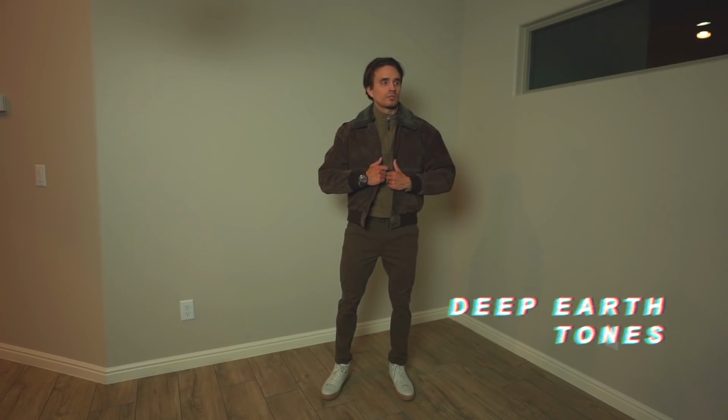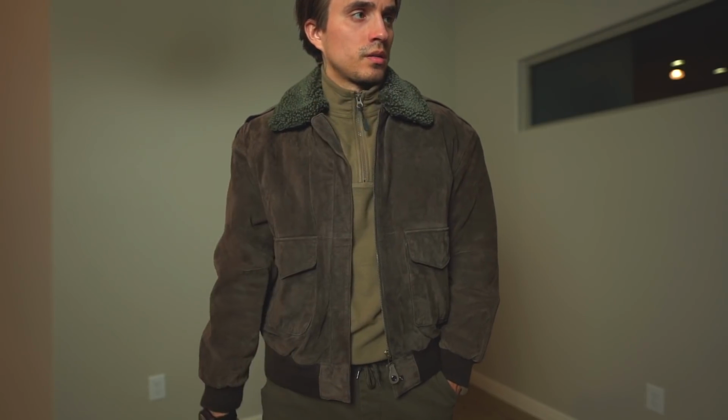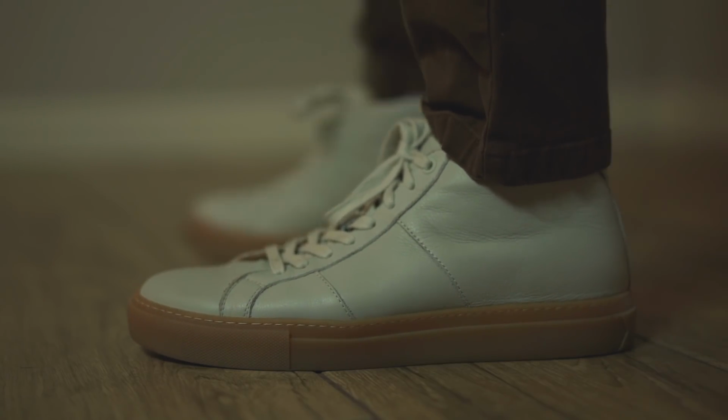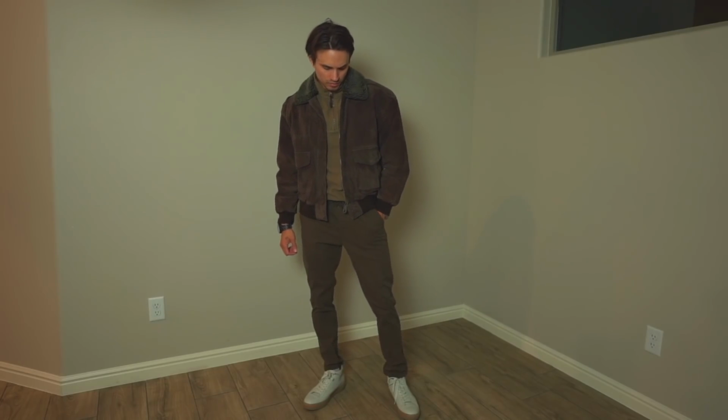And to follow up with that, deep earth tones. Me personally, I like to take earthy colors like brown and find shades that are also deep and similar, and then maybe throw in one lighter tone like these sneakers just to kind of throw off the outfit in a really good way. Which leads me into one color pop.